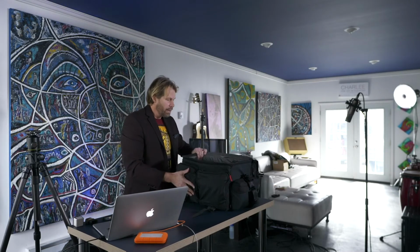Let's bring up the main bag that I carry everything to a destination wedding in, and that is this beast here, which is a Tamrac bag. I don't remember the model number, but it's a really cool bag because it helps me to organize everything pretty easily. Let's go through what's in here, and there's a lot.